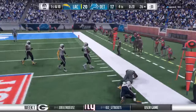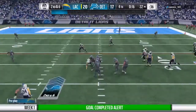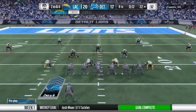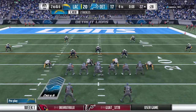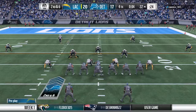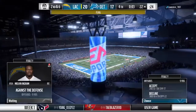To the right side to Eric Ebron. And he'll be a couple yards shy of the red zone here at the 22-yard line. That throw good for 4. It's second down. And they'll stop it with 4 seconds showing on the clock.